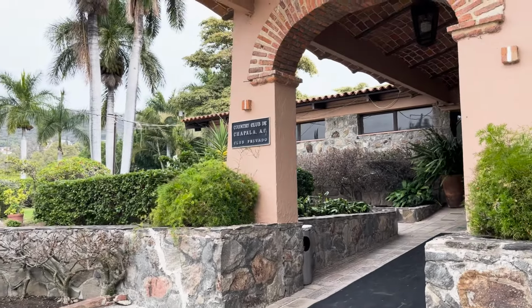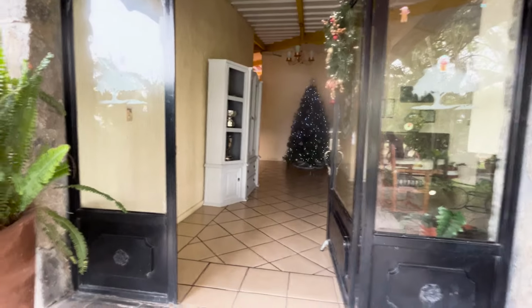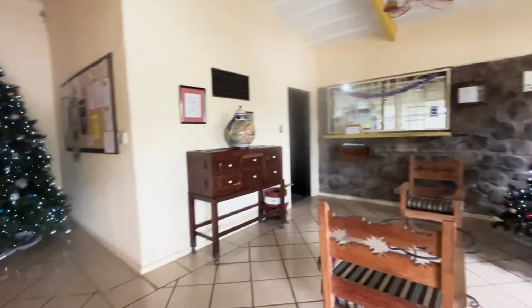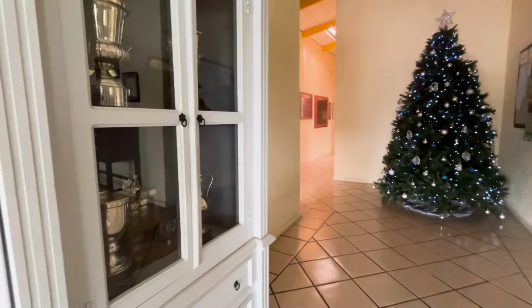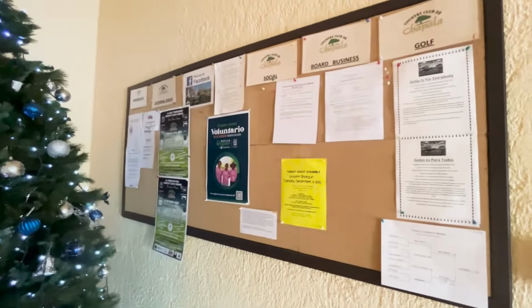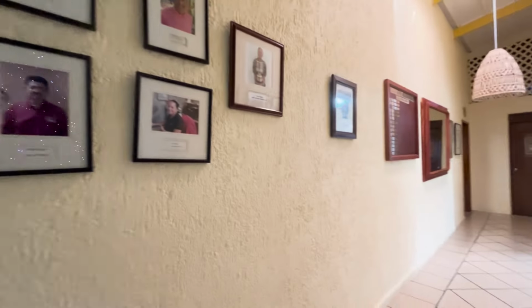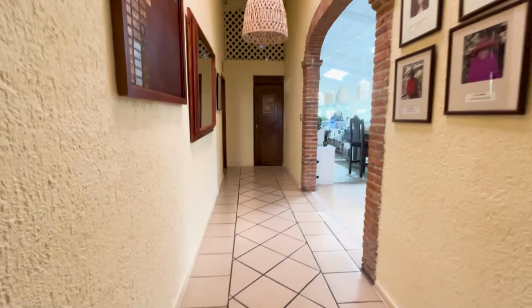Okay, so in a little bit more detail, what we have here is the country club, the main office. You can go on in here and there's a bar, there's Christmas decorations, there's the front office. If you go in a little bit further, there is a place where you can eat. There's a restaurant and you can sit indoors or outdoors. It's a very, very nice place. They have activities during the week so you can get connected with other people, other golfers. Here's the hallway with the staff and the board, etc.